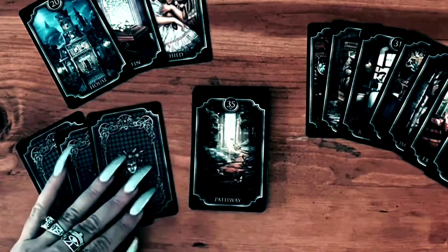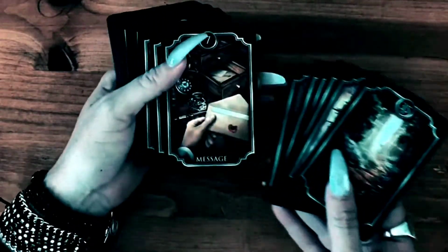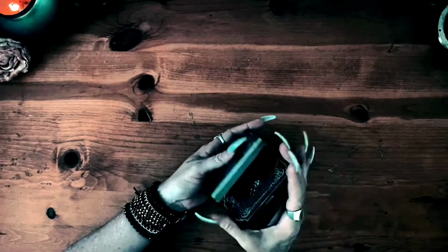Let's see how these bad boys shuffle and move around in the hands. Now, normally when I buy a new deck, sometimes the cards stick together. I'm not having that issue here. They glide fairly easy. There is a little bit of restriction. Especially when it comes to shuffling, they're a little bit harder to shuffle because it is a harder cardstock.